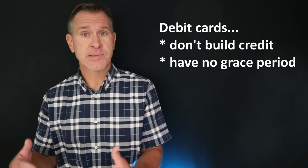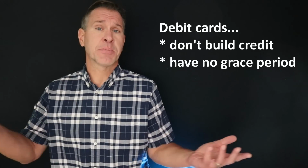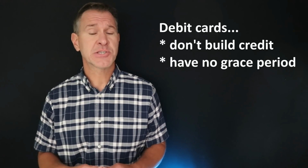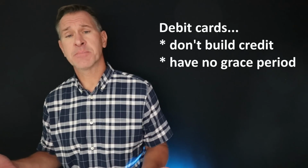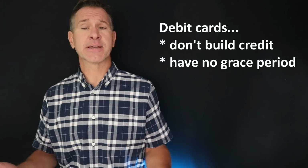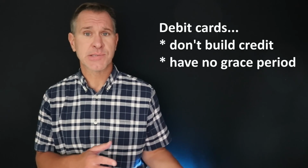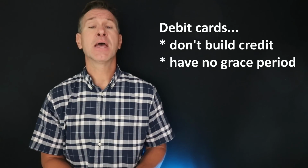Now, a couple other potential downsides to consider with a debit card in general is the fact that you're not going to be building any credit with the debit card. So when you are making your purchases, it is not helping your credit score at all. Depending on where your credit score is, that might matter to you, or it might not matter to you. Another downside, obviously, with the debit card is the money is going away immediately. You don't have a grace period like with a credit card where you make the purchase today and then you get to pay it off down the line without paying any interest.